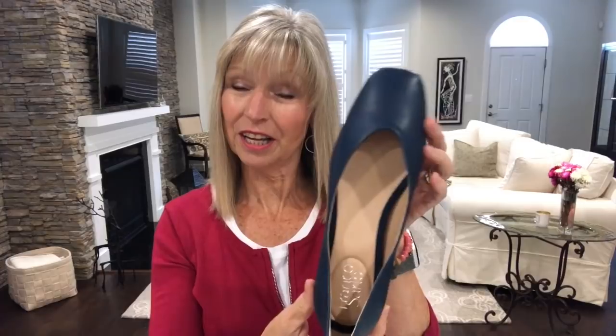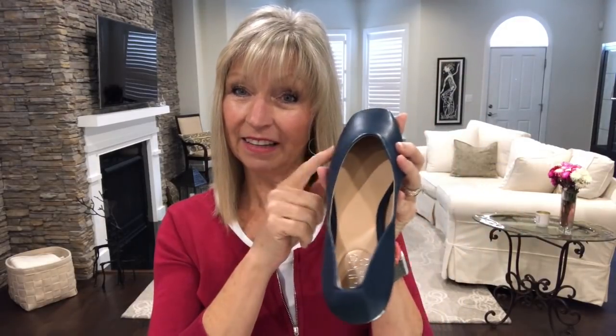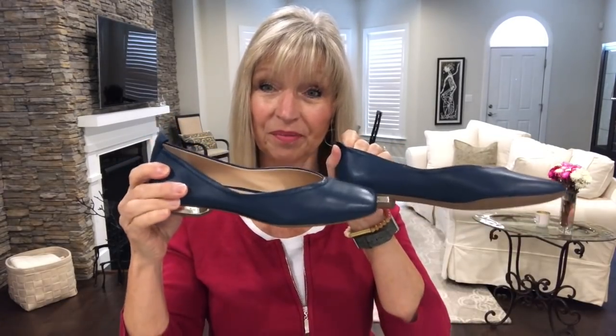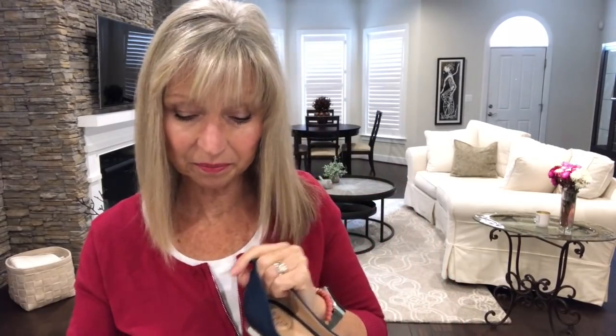These could be cute. I'm not a square toe girl. I like more of a pointed toe or a round toe, but these might come in handy with me having surgery. And they feel like they're pretty cushiony. Here's one. Let's get the other one out. I'll show you the pair. They feel really soft. It feels like a nice soft leather. Okay, so here are the shoes. Oh, they're from Franco Sarto. So, I don't know. I'm willing to try anything because you never know.